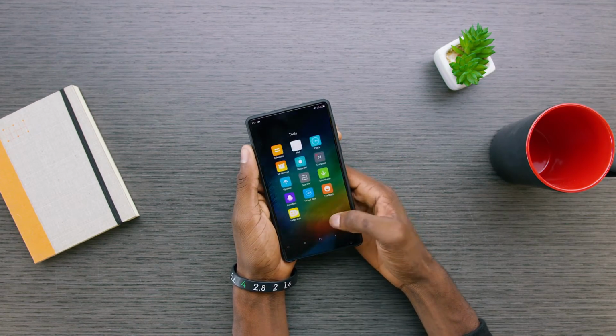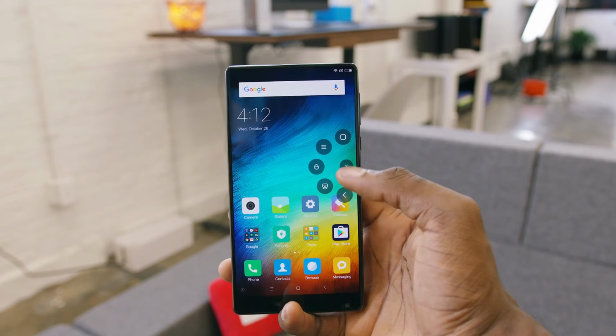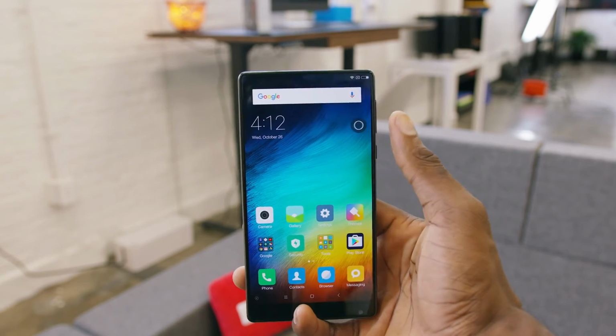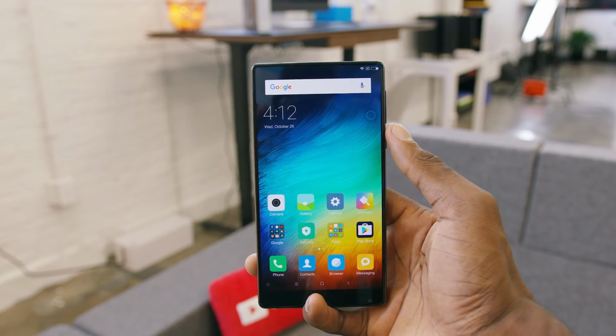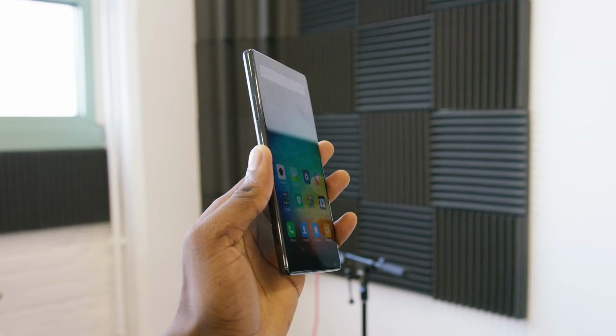Now, this is already miles past the Sharp Aquos Crystal as far as usability. You can see it's running Android with MIUI on top of it. We already saw the usability feature for the big screen, and that's because this phone is actually going to be sold. It has a price, roughly $500, and a date that it's going to go on sale, November 4th. So this thing is real.